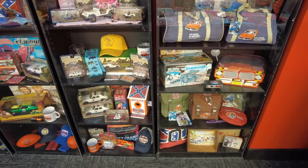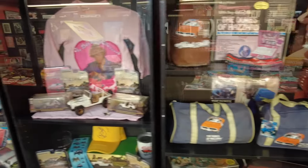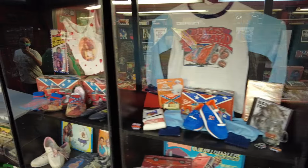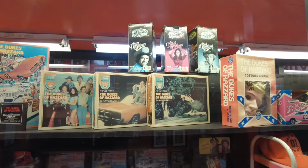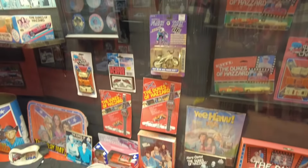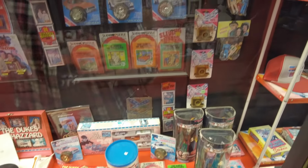Here's some more of the collectibles from the show. Some cars and a fake dashboard here. That's interesting. Little duffel bags. There's obviously a shirt that girls would have worn of Bo Duke, Daisy's Jeeps. Some more t-shirts, little child shirt, shoes, little slippers there, mittens and gloves. Here's some puzzles you could have purchased. And a model car, I actually have that one. Watches, I have one of those. Some hats, t-shirts, coloring book, record player. Wow, have you ever seen so much merchandise? Did you know there was so much merchandise for the Dukes?